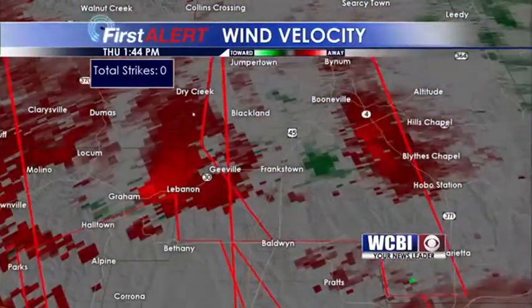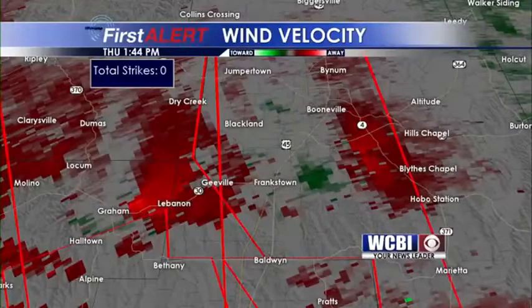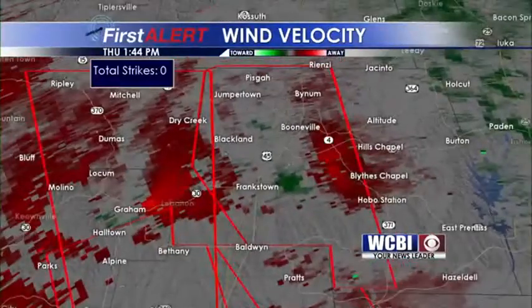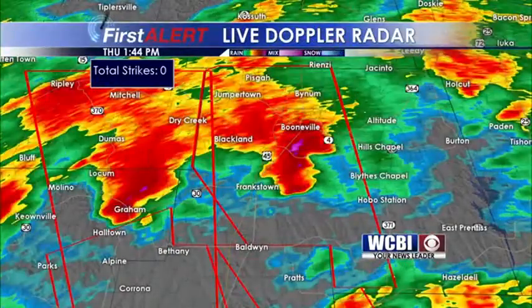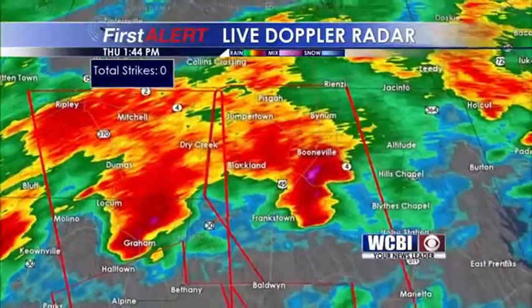So let's go back to our velocity product. We're still looking at some broad circulation here on both of these storm cells. We have what looks to be a little bit of a couplet over there near Lebanon, and also here just to the southeast of Boonville. So if you're watching in Boonville, please be in your storm shelter, because this storm has a history of producing what looks to be a tornado of some sort. We don't know how terribly strong it's been, but it is definitely a cause for concern.